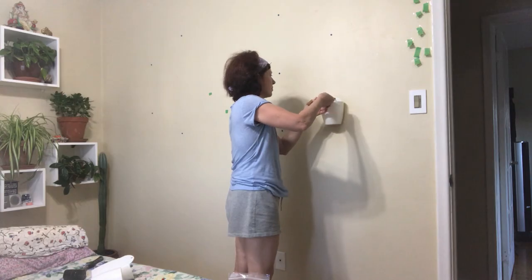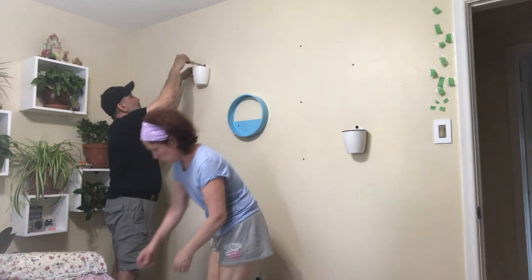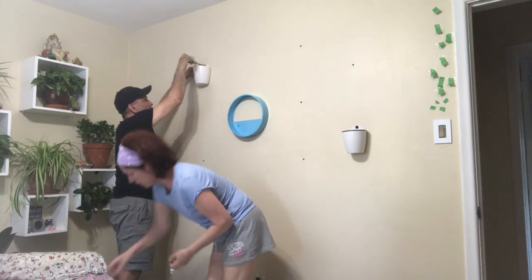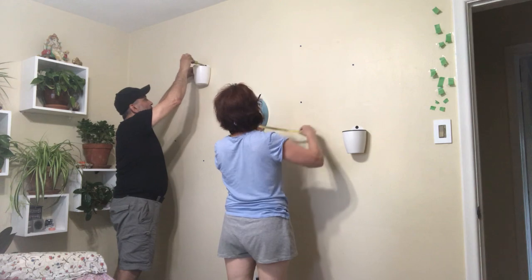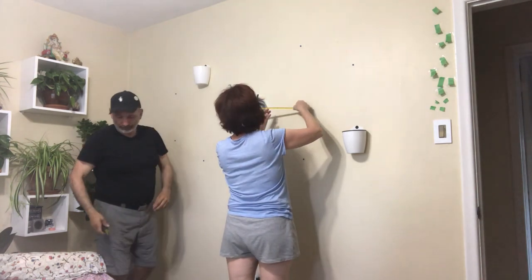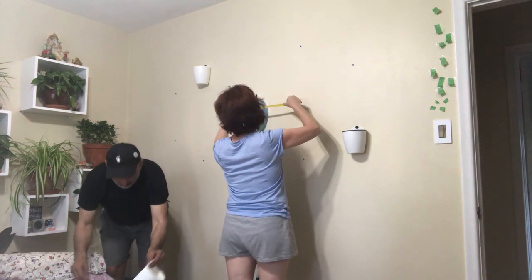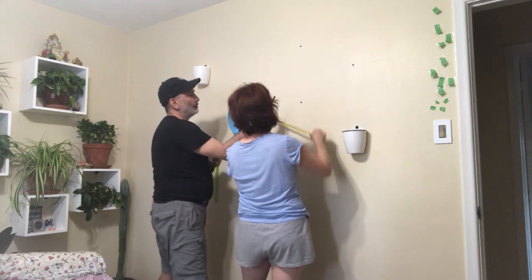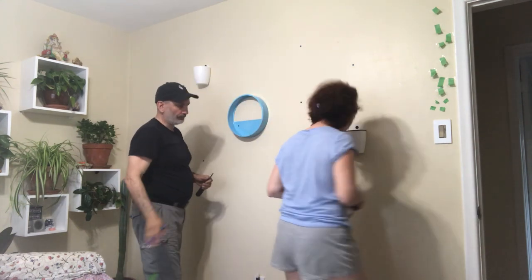I got the one. What am I doing? Well, you have extra cups for now that you can use. Yeah, but I have to do tape measure marking, right? I don't have a measure. I guess I can measure it from... I can't do that. You know what I would do? Quickly measure from here to here. Measure from there to there.